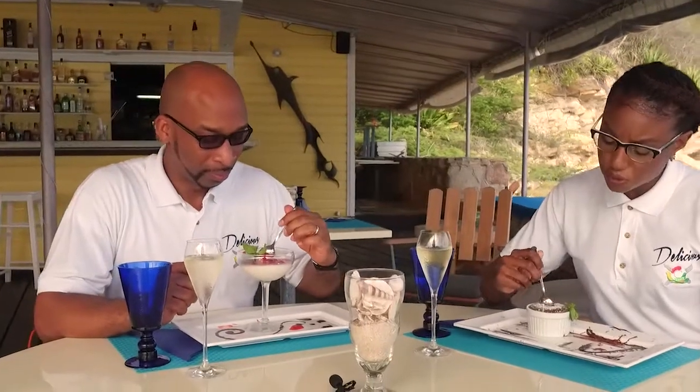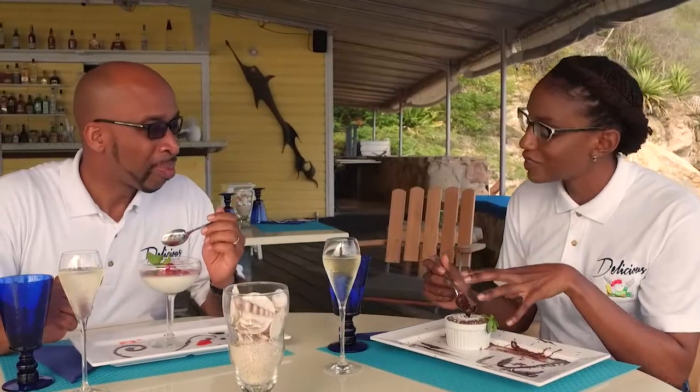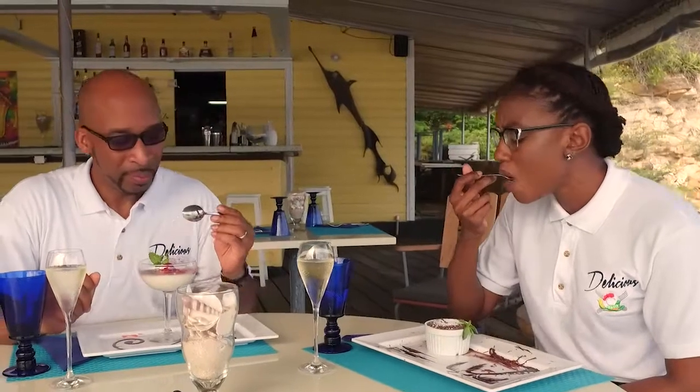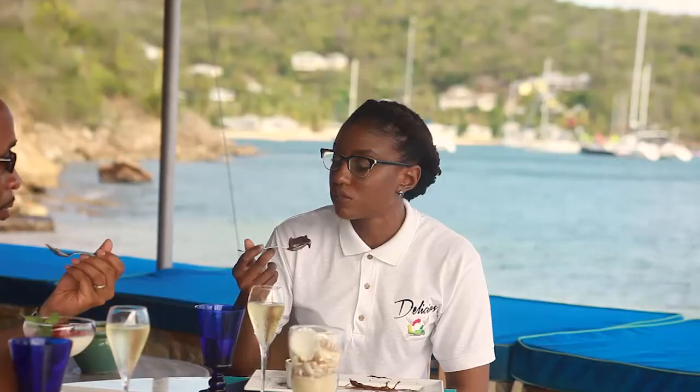How's your chocolate? Can't even speak, eh? Speechless. Mm. Oh my. This chocolate souffle is chocolate heaven. Absolute perfection. Smells good too. Inside is molten chocolate. It is warm. The cake is perfectly moist, fluffy. And this is great as well. It's very smooth to the taste. Sweet, but very nice. And surprisingly, this is not very sweet at all. Not overly sweet at all.